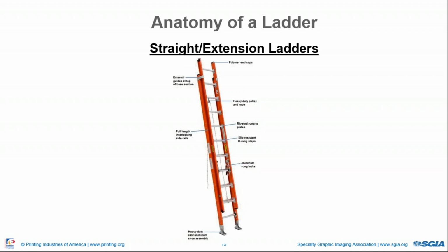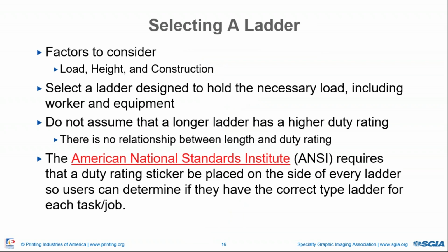Straight ladders, extension ladders, essentially somewhat similar in that they have side rails, they have rungs. One difference with extension ladders is that there are rung locks. So as you extend that part of the ladder up, it will come back down and lock that upper piece into the lower piece with the rung locks that clamp around that rung, and then those have to be released in order to take the ladder down. And another difference is that you have a pulley and a rope that allows you to pull that part that you're going to extend up as you extend that ladder.